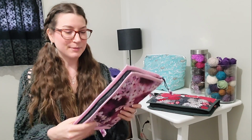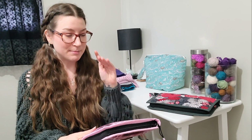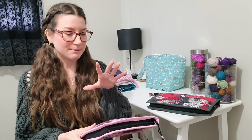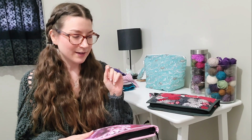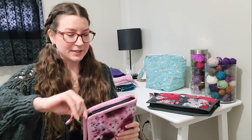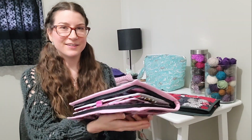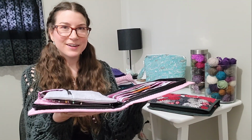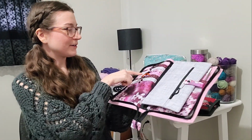So this one is my main needle book. This is the one that I hold the needles I use the most, and my crochet hooks that I use the most. Well, I haven't been using my crochet hooks, so let's be honest. I'm using one crochet hook now, but I still keep them in here. It's got a zipper that goes all the way, and then it opens up. Ta-da! It's so cool. So I've got all my cords here.